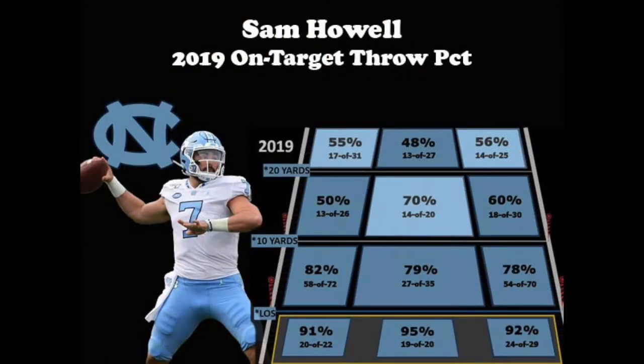In 2019, Howell showed really good accuracy for a freshman in the ACC, highlighted by his 38 touchdown passes. When looking at his on-target throw percentages by direction, we can see consistently high numbers all over the field. Where he stands out is 70% in the intermediate middle of the field, being able to have the touch to fit balls in over and around linebackers and safeties, while also putting up over 55% deep down both sidelines.